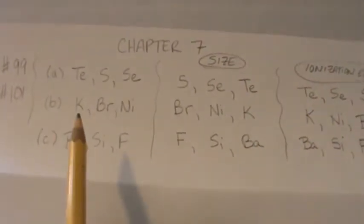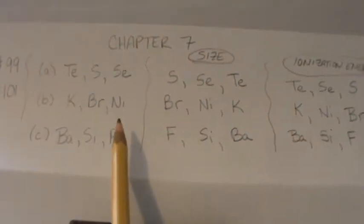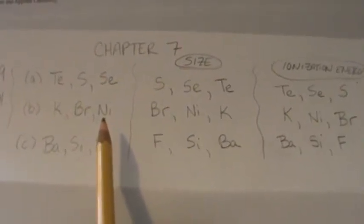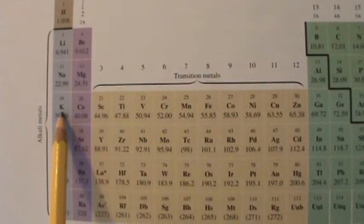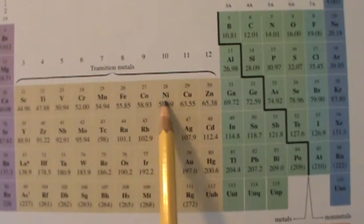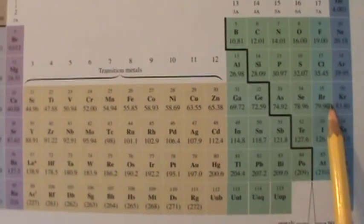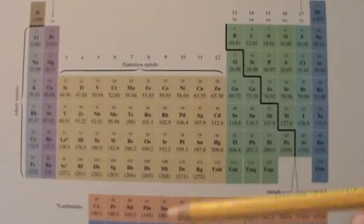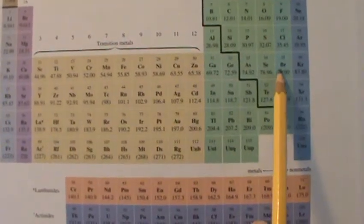Okay, so the second set of elements that we have are potassium, bromine, and nickel. So let's find those in the periodic table. You're probably looking at a periodic table of your own in front of you. And so we can come up here and we find our potassium right here. And, oh, I should have pre-found these. Oh, and there's our nickel right there, and our bromine. So with the first set of 3, we were looking at elements that were in the same column up and down. Now we're looking at elements in the same row.